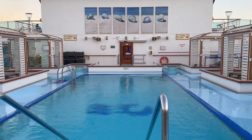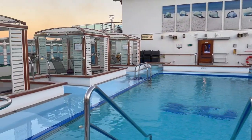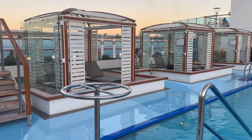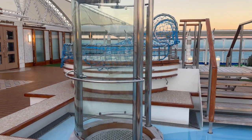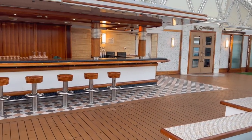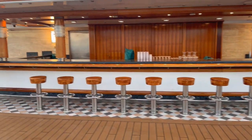The pools are the stars of Deck 17. The Terrace Pool is located in the middle, and in front of that, at the front of the boat, you have the Retreat Pool and the Sanctuary. Sanctuary did cost extra, but it's well worth it in my opinion. There are also several bars along the pool, the Trident Grill, and pizza, and that pizza is really good.